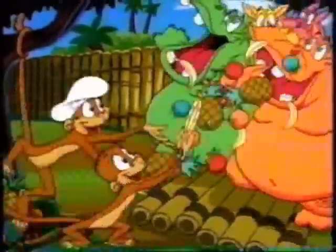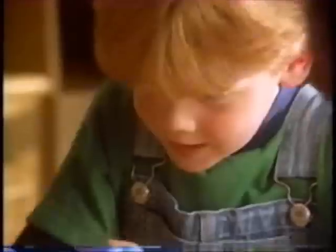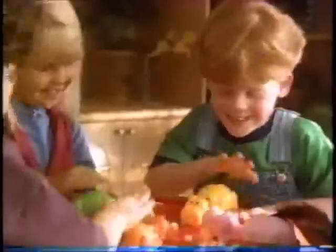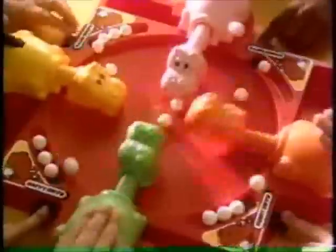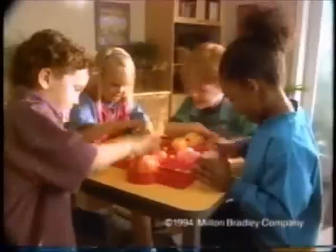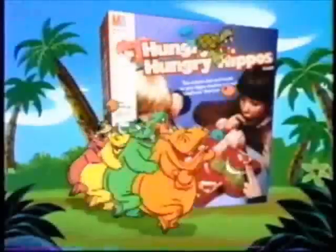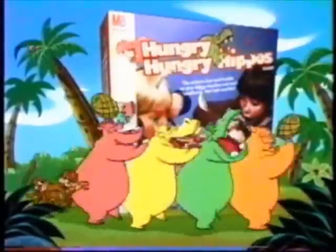It's Hungry Hungry Hippo! We love to feed our face. We're Hungry Hungry Hippo! We're really eating great. It's Hungry Hungry Hippos! First to gobble up the most marbles wins! We love to feed our face. We're really eating great. How's about dessert? We're Hungry Hungry Hippo!